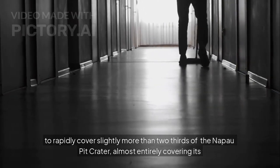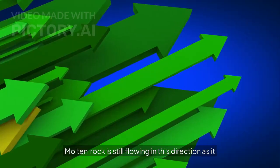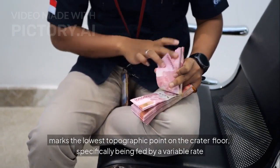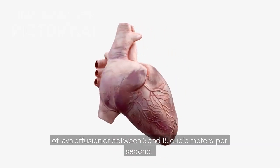Back to the ongoing eruption, lava has continued lava field expansion to rapidly cover slightly more than two-thirds of the Napao pit crater, almost entirely covering its southern third during the last 24 hours. Molten rock is still flowing in this direction as it marks the lowest topographic point on the crater floor, specifically being fed by a variable rate of lava effusion of between 5 and 15 cubic meters per second.